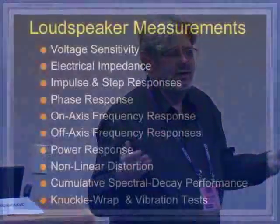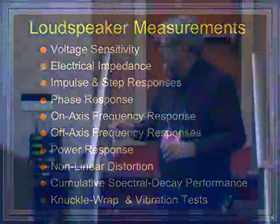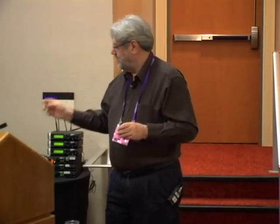These are the measurements that I do. Voltage sensitivity, impedance, time domain behavior, the impulse and step responses, the phase response, the on-axis frequency response, the off-axis, its dispersion, the radiation pattern, power response, nonlinear distortion, cumulative spectral decay, waterfall plots, knuckle wrap tests, vibration tests. The important thing is none of those individually correlates with any of those. That everything we hear, say for example, you think this speaker has too much bass.